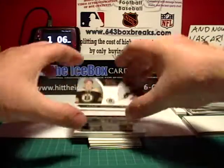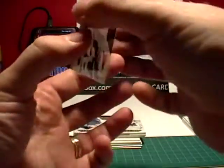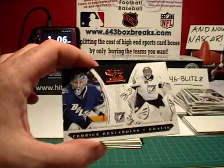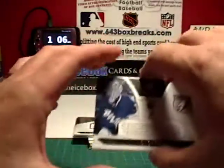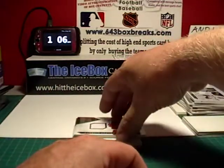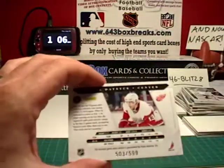Okay, we got a rookie of Jamie Arneal for the Boston Bruins, numbered out of $8.99. Cedric Desjardins for the Bolts, Tampa Bay Lightning. This Bruins rookie out of $8.99. For Detroit, Pavel Datsyuk. Base jersey out of $5.99.